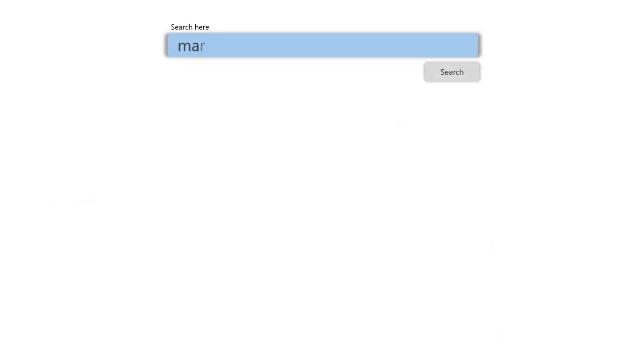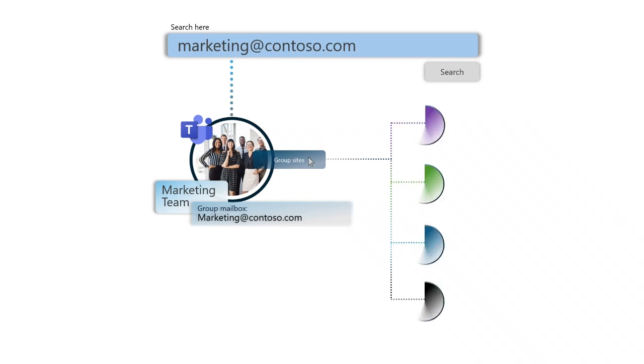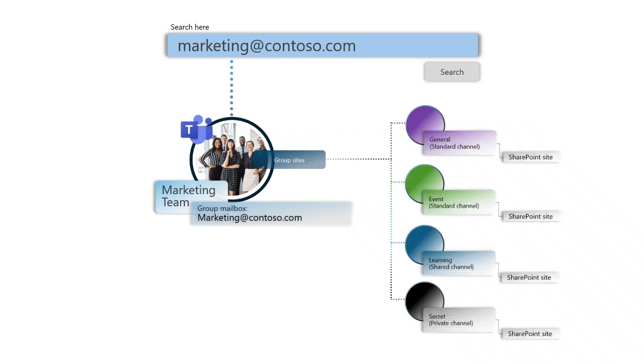Now let's talk teams. Identifying teams in eDiscovery Standard and Premium can be a bit difficult because when you're talking about teams, it's not just locating a mailbox or a site, it's both. And not only that, but a team can have multiple sites associated with it, including standard channels, shared channels, and private channels. And we need to be able to easily identify all those locations when it comes to supporting teams. And as most people are aware of on this call, Teams usage has really expanded. So being able to identify groups and teams and custodians quickly is critical to eDiscovery.